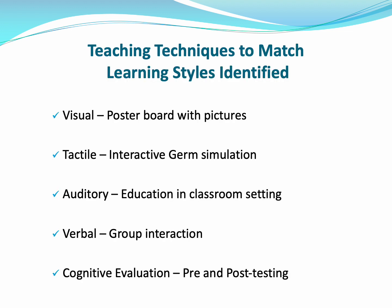Teaching techniques to match learning styles identified. Visual, poster board with pictures. Tactile, interactive germ simulation. Auditory, education in classroom setting. Verbal, group interaction. Cognitive evaluation, pre and post testing.